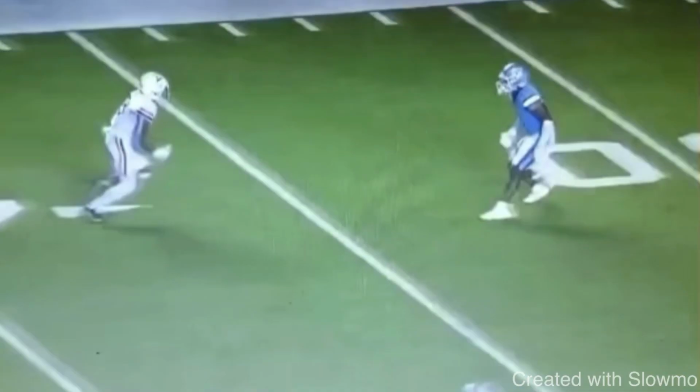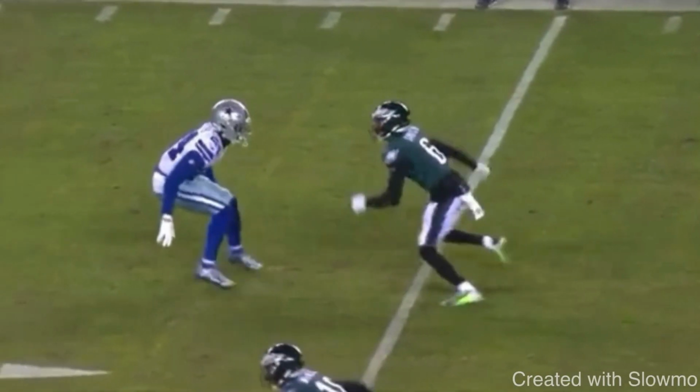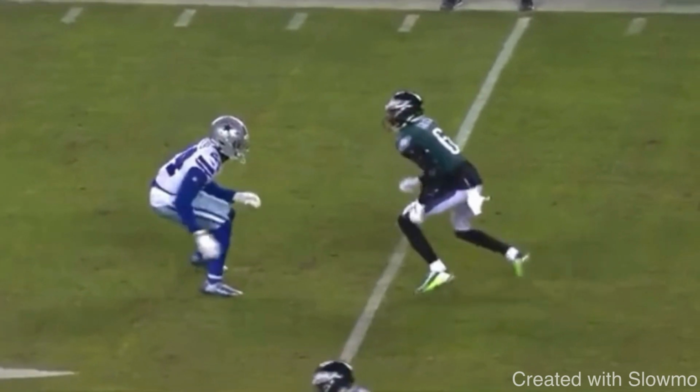Let's play this thing again, full speed one more time. Great job here by this wide receiver being able to get space on that double move, sell it, and run full speed. All right, so now the next tip to help you become an unguardable wide receiver is to have that throw-by move in your toolbox.